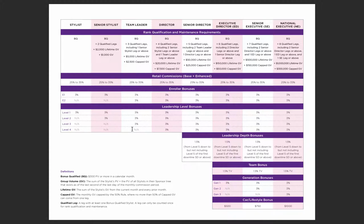But as a team leader or above, I'm still receiving the same income on them. So I'm still receiving, I enrolled them, so I'm getting my 3% enroller bonus. And I'm still getting 3% on them at L3 as I would if I had kept them as my L1.